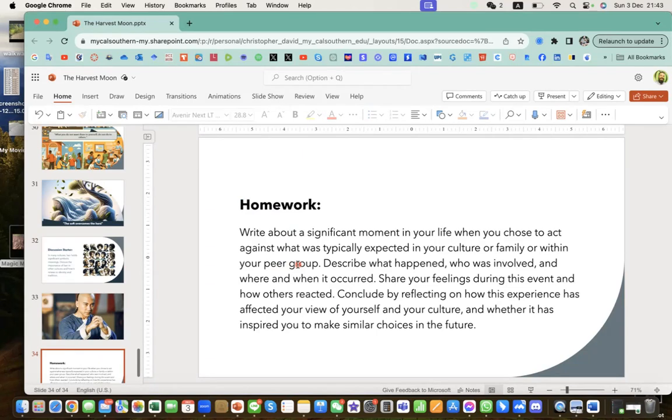Write about a significant moment in your life when you chose to act against what was typically expected in your culture or family or within your peer group. Describe what happened, who was involved, and where and when it occurred. Share your feelings during this event and how others reacted. Conclude by reflecting on how this experience has affected your view of yourself and your culture, and whether it has inspired you to make similar choices in the future.